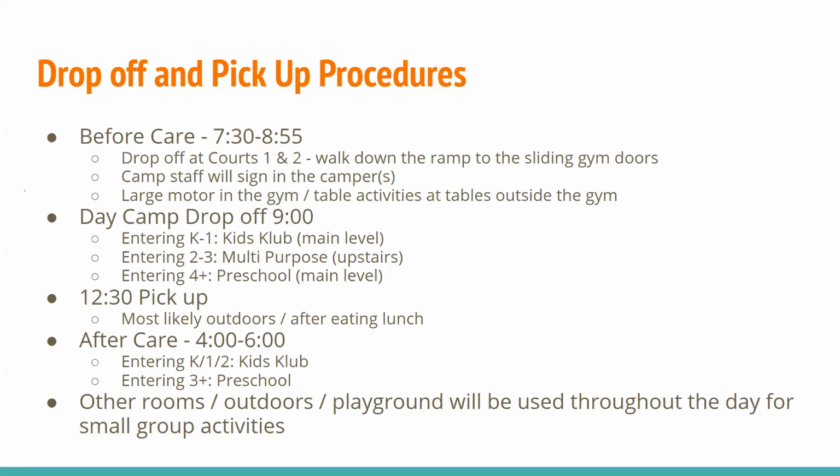Yes. So before and after care, there will be groups that will be mixed, or I'm sorry, age groups that will be mixed for the before and after care portion.